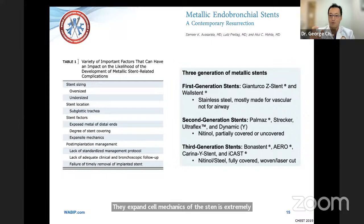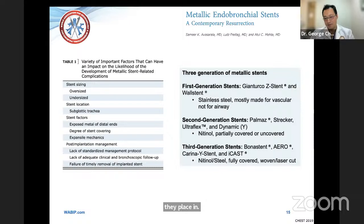The post-implantation management is also very important clinically. Once the patient has a stent, that patient should be viewed as part of your patient panel, and you should develop a standardized management protocol within your own practice. That means adequate clinic follow-up and adequate bronchoscopy follow-up, to detect problems early and intervene early. And finally, all stents should have a consideration of when you should take them out. So at the time of placement, you should be thinking about whether you should take the stent out in the near future.